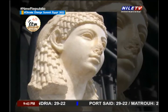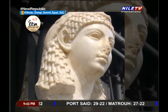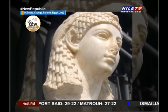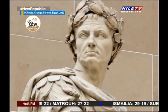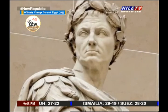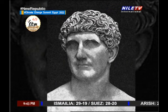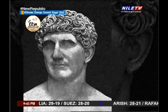Queen Cleopatra was described as a very beautiful woman who managed to capture the hearts of the Roman leaders, Julius Caesar and Antonius. One Roman named Cassius Dio said that she was the most beautiful woman in the world, and that to look at her and listen to her voice, there was a flare and glowing.